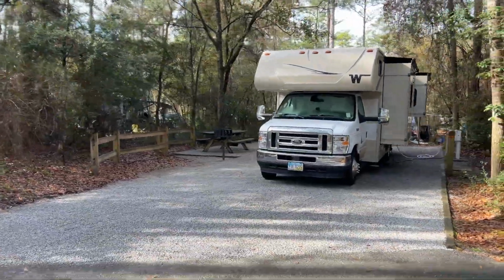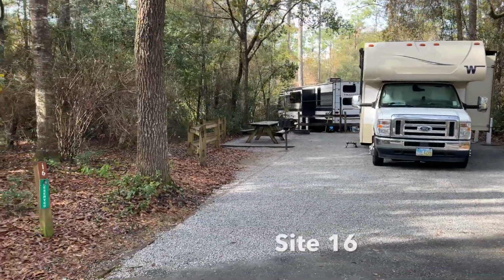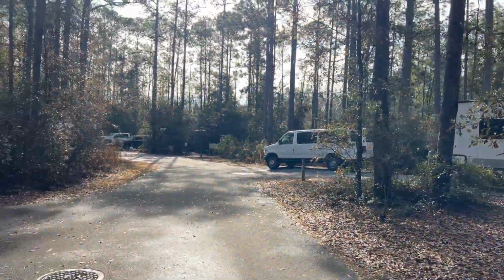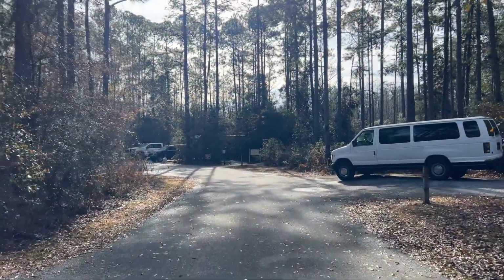So it'd be really good if you got site 3 and site 16 and you can go back to back with a friend or just someone fun you're going camping with. So you're back to back, so you have all that room together.